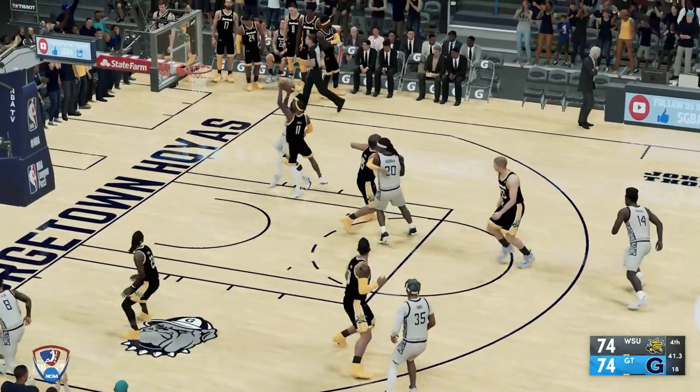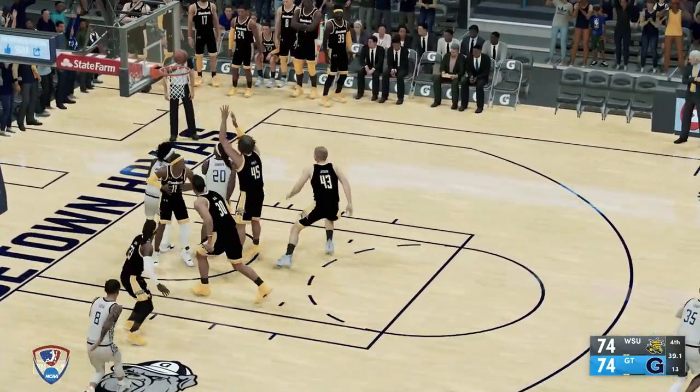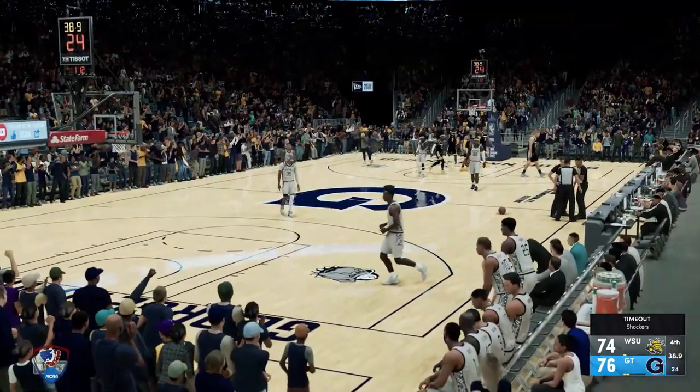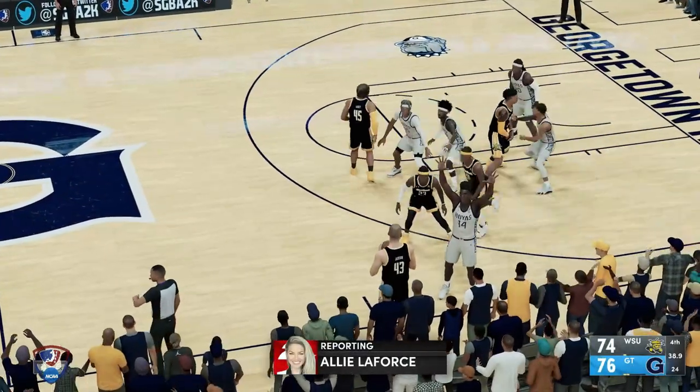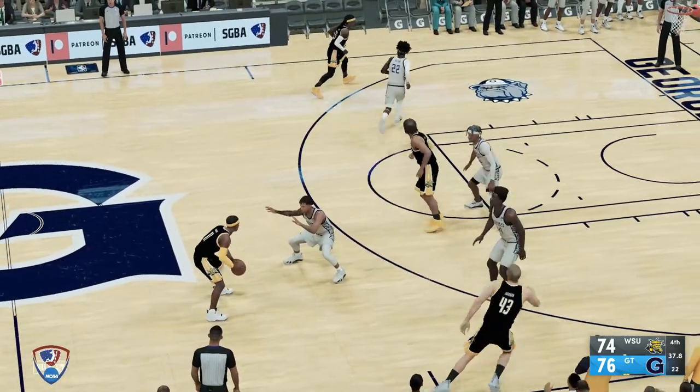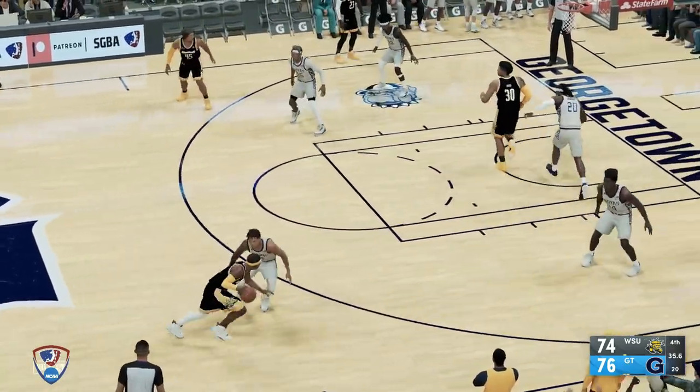Hoyas with it on the other side. Tough shot again. Oh, Jackson Jr. with a huge rebound. And that just put the Hoyas up 76-74 with 38.9 seconds to go in this one, Mr. President. The 29-ranked Hoyas trying to hold on over number two, Wichita State.